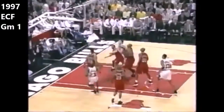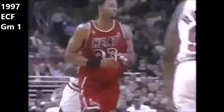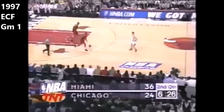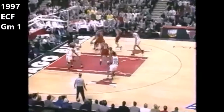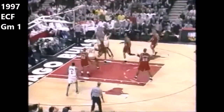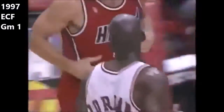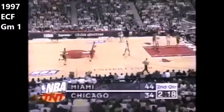finds Jordan, who cuts and cans it. Boy, that's a tough shot. And after he made it, Alonzo looked at him like, how did you make that shot? Jordan. Now Marley on Jordan. Michael Jordan. Well, they want him to go to the basket, but when he gets there, they want someone else to be there to help.